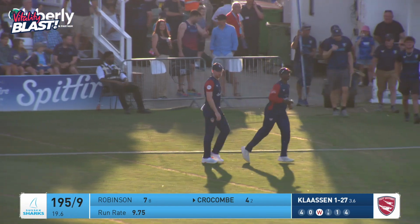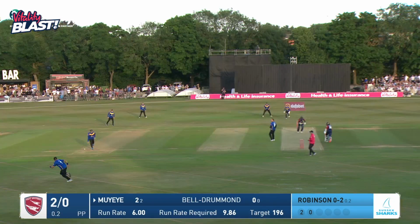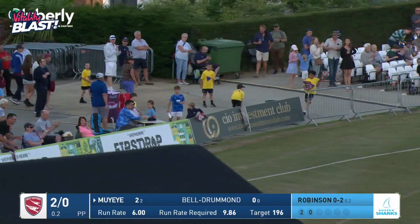That has gone for a boundary. So the Sharks finish much as they started. It's a nice looking drive, pierces the gap between extra cover and mid-off. And that is the Spitfires' first boundary.